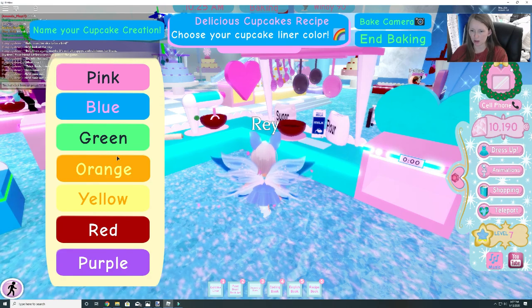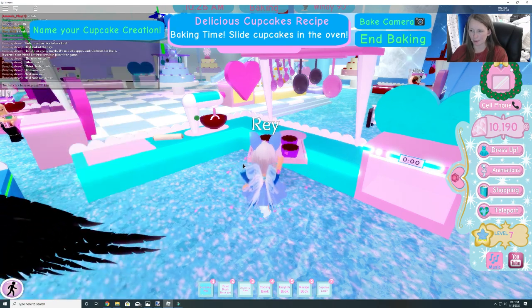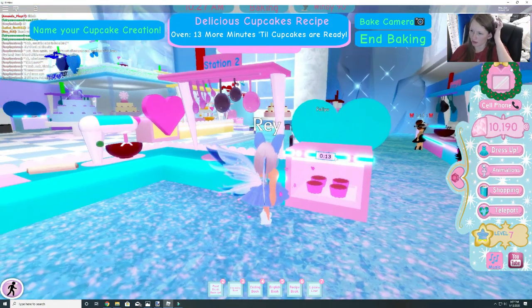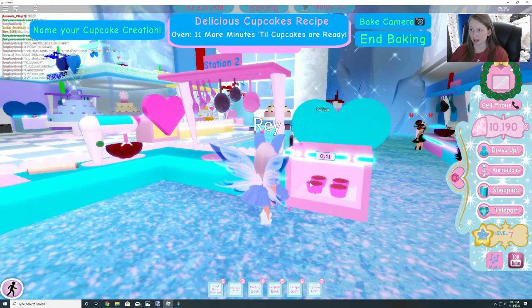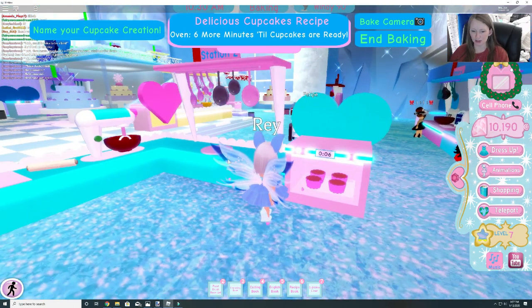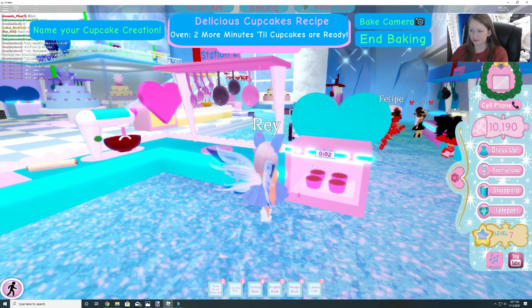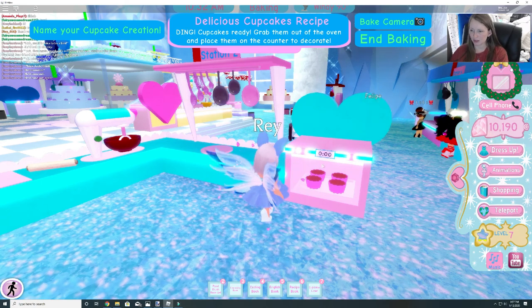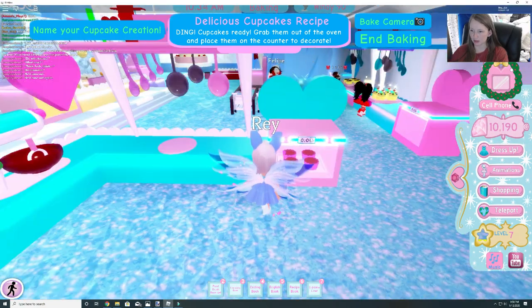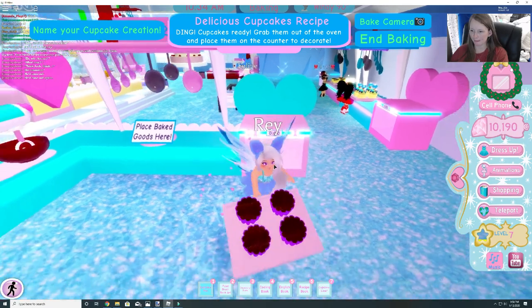Chocolate with purple liners. Put them in the oven. Lauren likes to bake. We make cupcakes and muffins all the time. That's her favorite thing because they're easy. We need to make some more though. Let's get it out of the oven. Here we go.